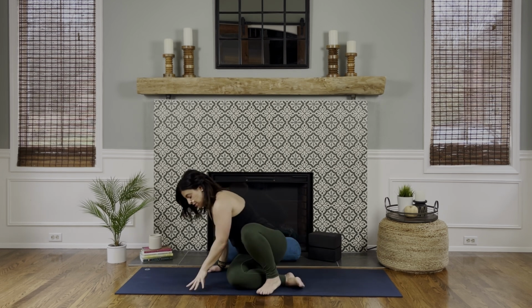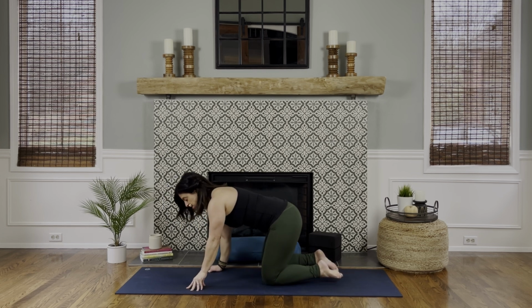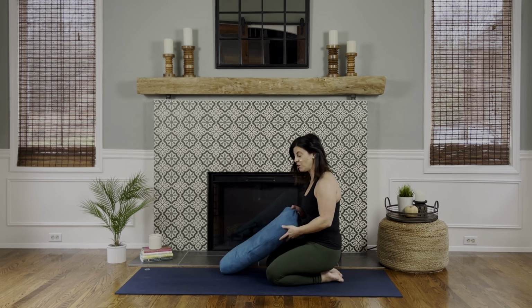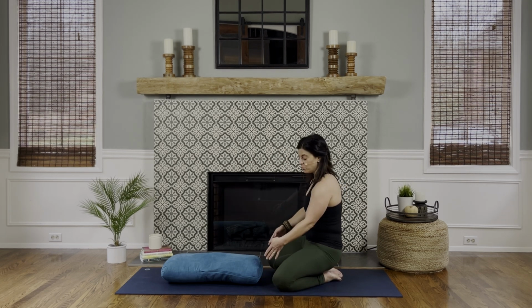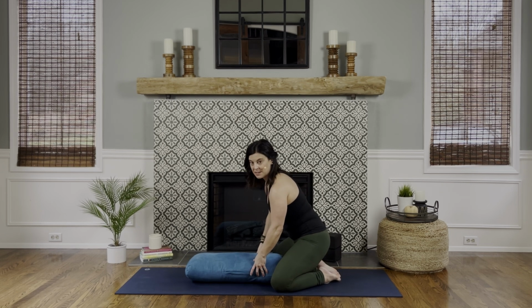Let's come onto all fours. I'm going to bring your knees directly under your hips and take a seat so you can grab your pillow or bolster or block, whatever you'll be using, and placing it lengthways in front of you. You want the shorter side width closer towards the knees. And maybe you slide them in between the knees here.